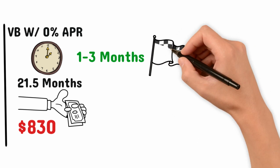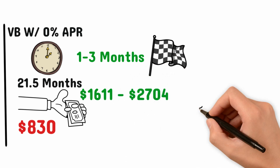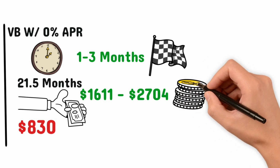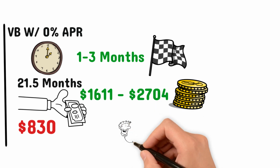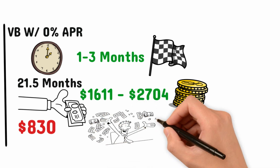In terms of overall interest and fees, John would save around $2,704 compared to just using his cash flow, and $1,611 in savings compared to using Velocity Banking without a balance transfer. As you can see in this example, taking advantage of the 0% APR on transfer balances can be advantageous.